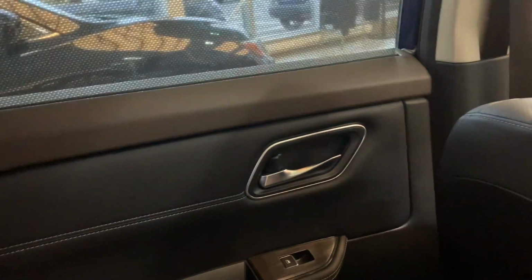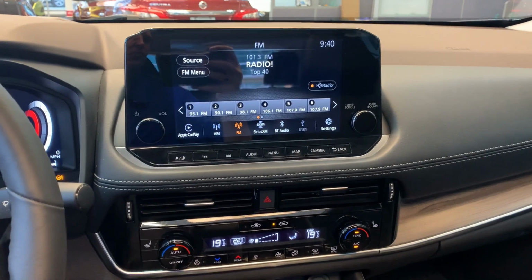So we've got a pull down shade here. Tucks away really nice and neat, very easy to operate. Just pull it up, hook it in place. Adds a little extra shade for your people in the back. Up here in the front seat, I almost don't know where to start.